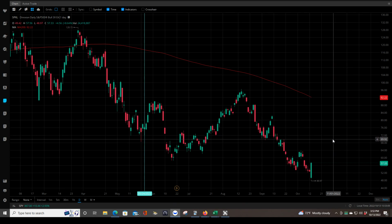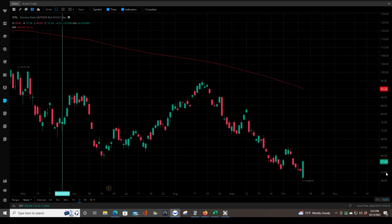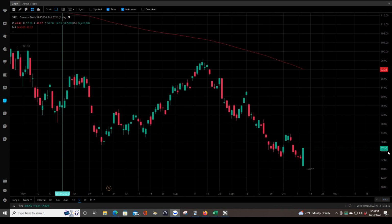Again, we'll look at the results at the end of this. So let's go down to a shorter time frame. Before we do that, really quickly, this is today's candle. Today was the CPI report, all kinds of stuff going on.